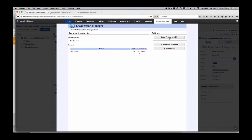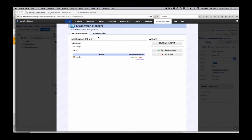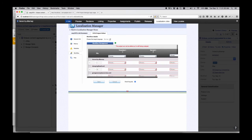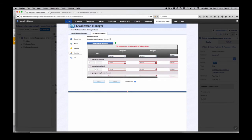So now once we've got the job in easyDITA, we're going to want to send it over to XTM. So I'm going to click this Send Project to XTM. That's going to take just a second here. Once this gets sent over, this will refresh for us. And we'll now see that we've got the XTM project editor in a tab here. So now this is actually just going to be loading up the XTM interface. So you can see we've got that workflow in there, and it's got all the different files that we sent.